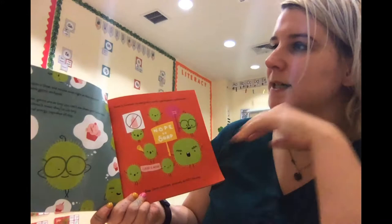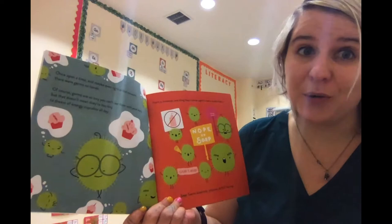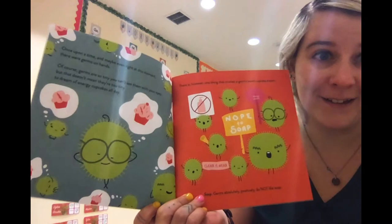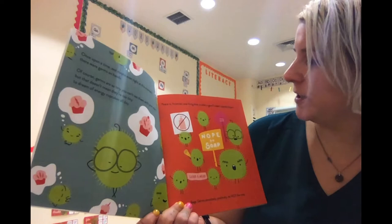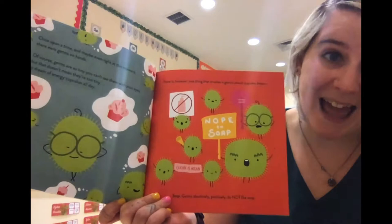Once upon a time, and maybe even right at this moment, there were germs on hands. Of course, germs are so tiny, you can't see them with your eyes. But that doesn't mean they're too tiny to dream of energy cupcakes all day. There is, however, one thing that crushes a germ's sweet cupcake dream. Soap. Germs absolutely, positively do not like soap.